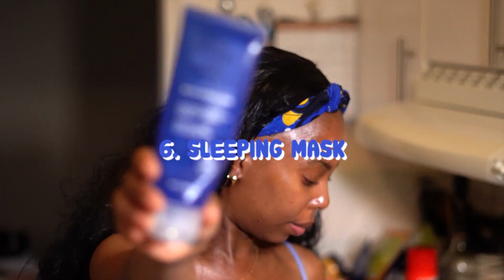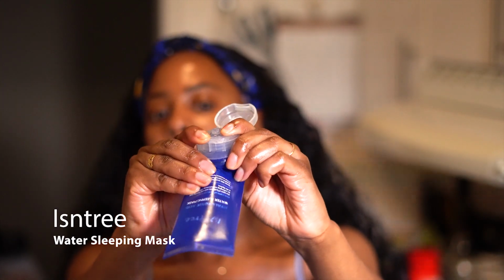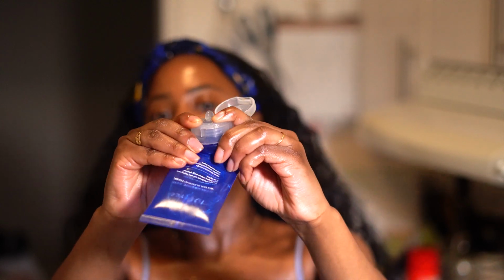So last but not least, and actually my favorite part, is using a sleeping mask before you go to bed. This sleeping mask is from Isntree and is a water sleeping mask, and it has 5 types of hyaluronic acid water. Look at this texture, it's so hydrating. It is actually the best hack for dry skin people out there. I highly recommend using a sleeping mask. It recharges moisture energy for exhausted skin from the daytime, and it keeps the skin moist overnight. You know that we lose the most moisture at night while we are sleeping.